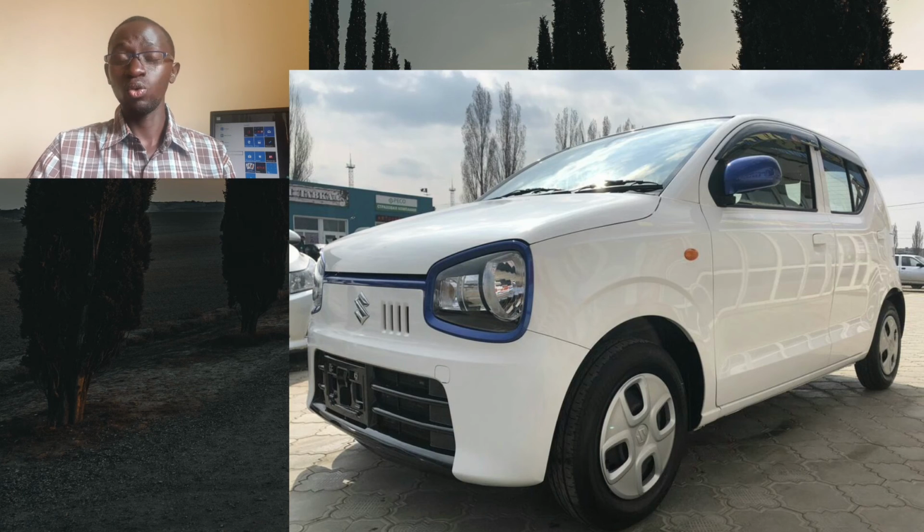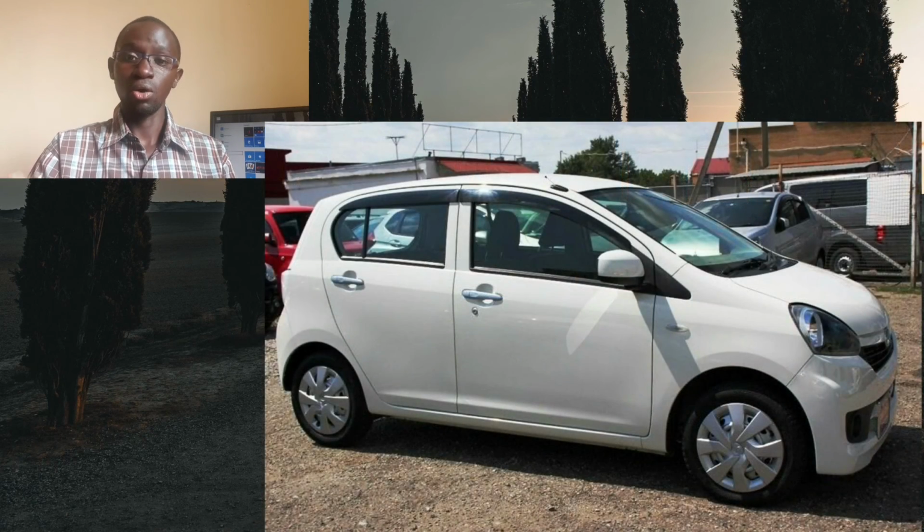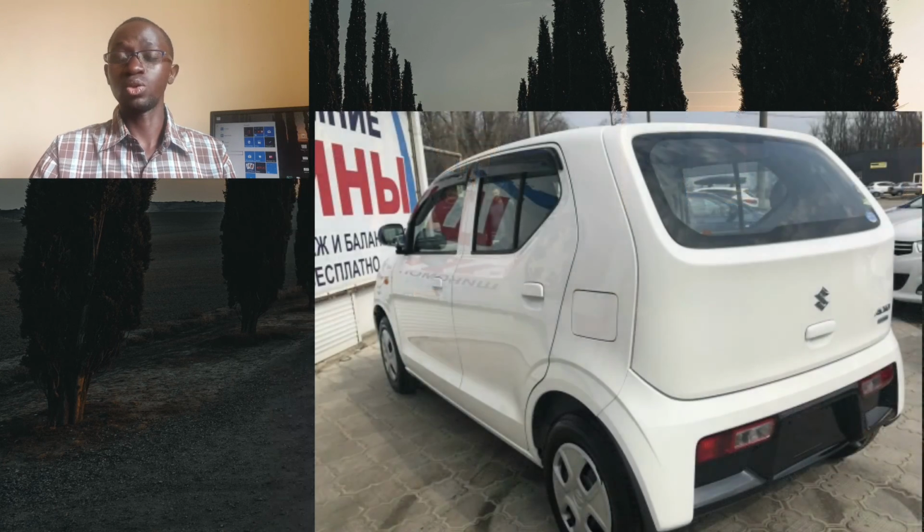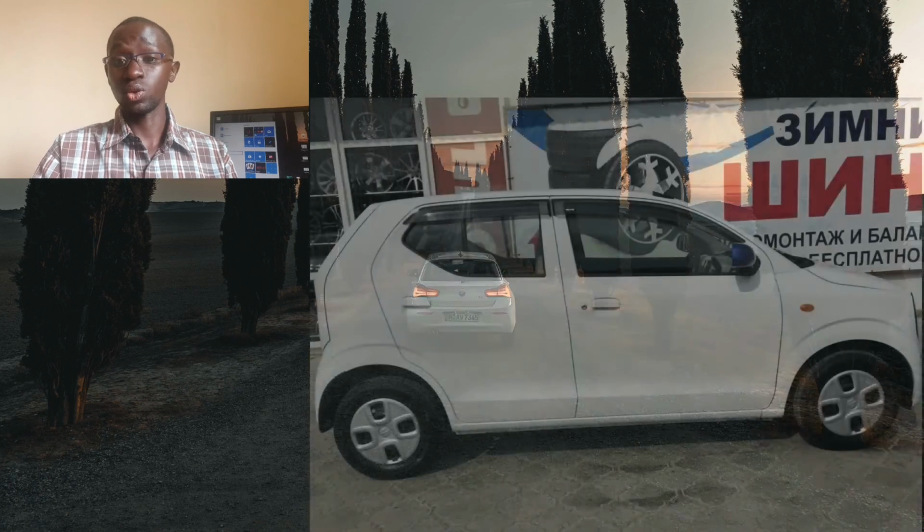So that said, which one would I recommend? Going straight to the point, that will be the Daihatsu Mira. But if you like the looks of the Suzuki Alto, then go for it. Both cars are very similar in many ways. Do let me know which one would be your pick in the comment section. Personally, I just don't like the looks of the Suzuki Alto, so I would get the Daihatsu Mira. It does everything just as well as the Suzuki Alto.